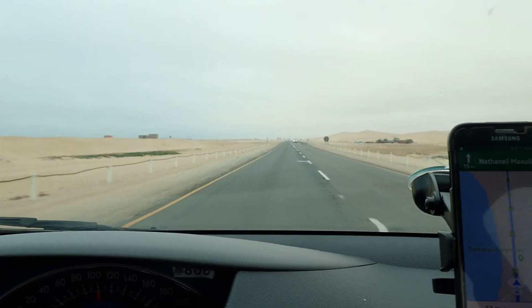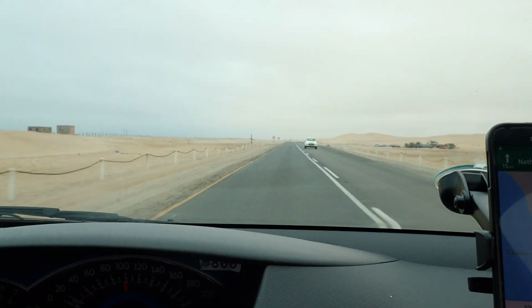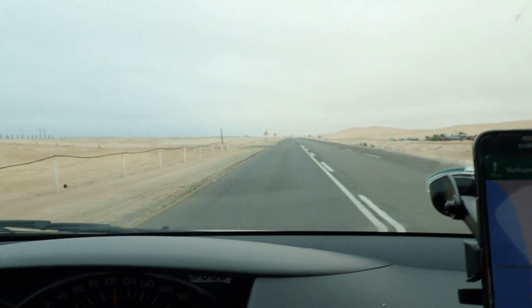Heading off north along the coast. Lots of sand dunes. A few scattered places to live in, but not a lot of people in evidence.